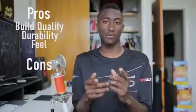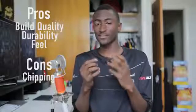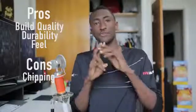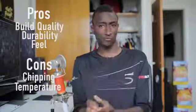But the cons of metal are, number one, chipping. It tends to get chipped more easily. It's not as easily broken like the Galaxy S4's plastic, but it's a lot easier to chip if you drop it. And number two, temperature sensitivity. When the HTC One gets cold, it gets really cold. And when the HTC One gets hot, it gets really hot, because metal is naturally more conductive than plastic.